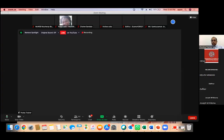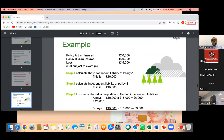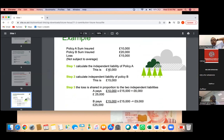Okay, guys, I'm just showing you this one. Can you see this calculation here? Policy A, sum insured 10,000 pounds. Policy B, sum insured is 20,000. Loss is 15,000. So here is the calculation. Step one, calculate the independent liability of policy A, which is 10,000. Second, the independent liability of policy B, which is 15,000.